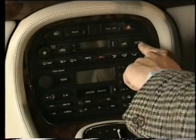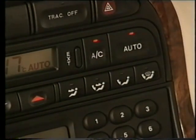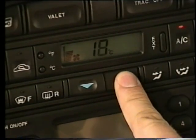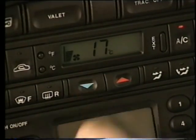Pressing the auto button switches the system on in fully automatic mode, with temperature, fan speed and air distribution throughout the cabin controlled by the system. The Auto mode operates between 17 and 31 degrees centigrade or 61 and 90 degrees Fahrenheit. You can set your own preferred interior temperature by pressing the red arrow to increase, the blue arrow to decrease.